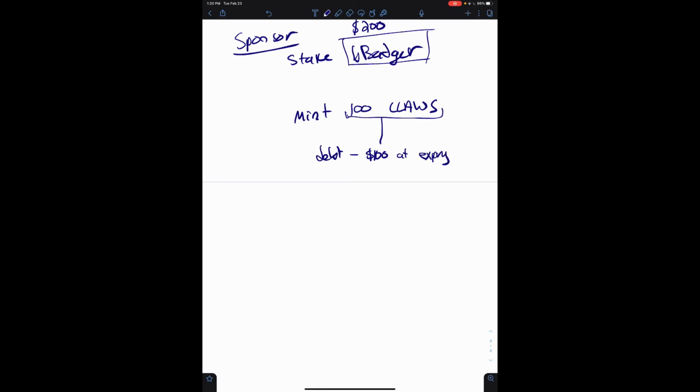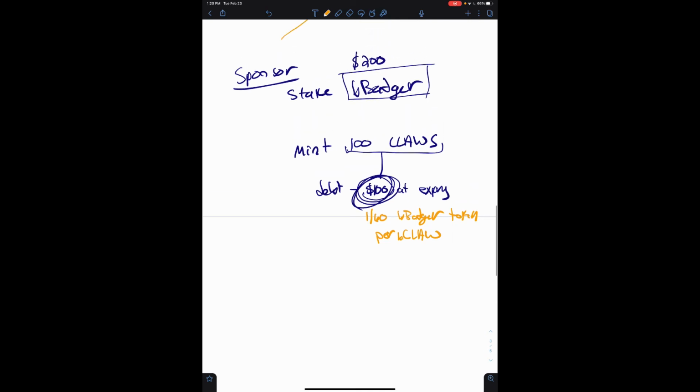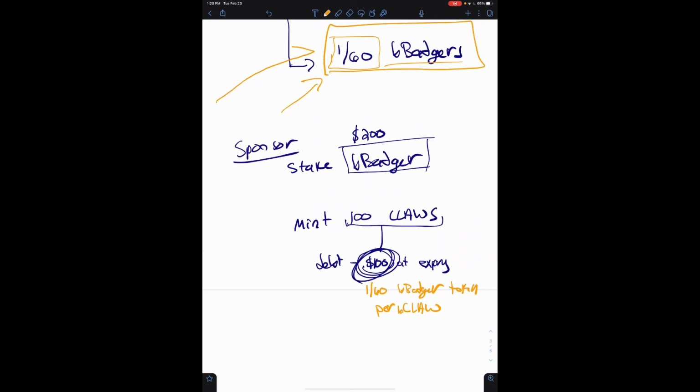And what's going to happen is the protocol, if you haven't paid back your debt, is going to debit your position with exactly this much of the collateral. In this example that I gave above, you're going to lose 1/60th of a B Badger token per claw that you have outstanding, that you haven't repaid. And you should recognize that what I talked about up here is coming from here. These are just other sides of the same coin. So every piece of debt that hasn't been repaid is going to be automatically recollected by the protocol, and it's going to be held waiting for anyone who needs to claim their tokens.